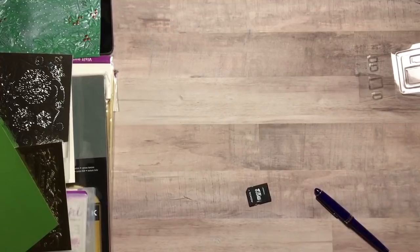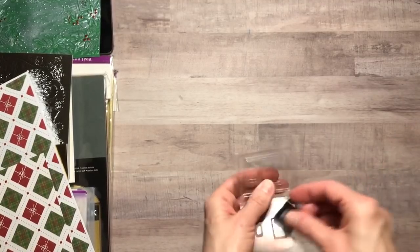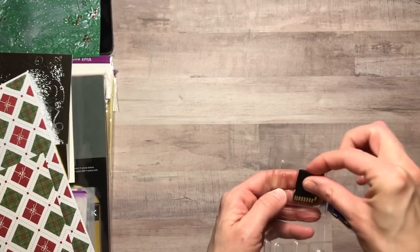Now, what I want to show you also is that, let me put this away, I don't want to lose anything. Some of these parts are so little. How does that go in here? There we go.